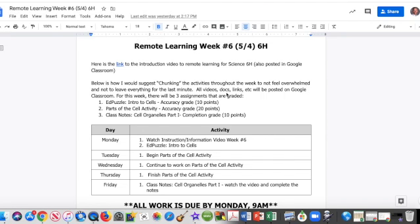Then there is this parts of the cell activity, which is 20 points. And I'll get into that here in a moment. So that's a little bit more than a normal activity that we've been doing over the week, and it's worth 20 points. And you'll have some options depending on how much work you want to do.